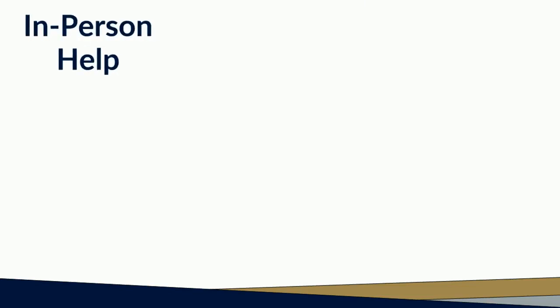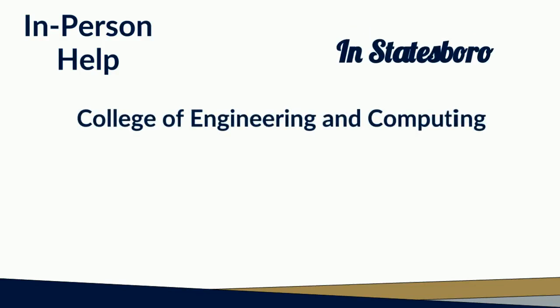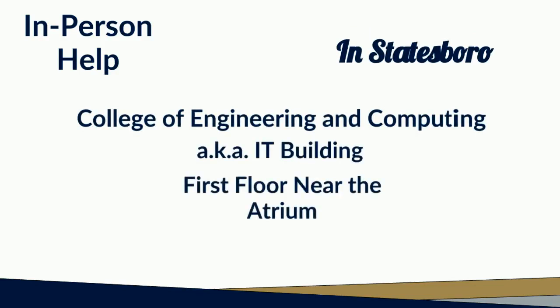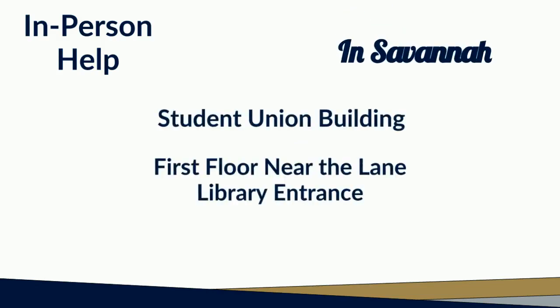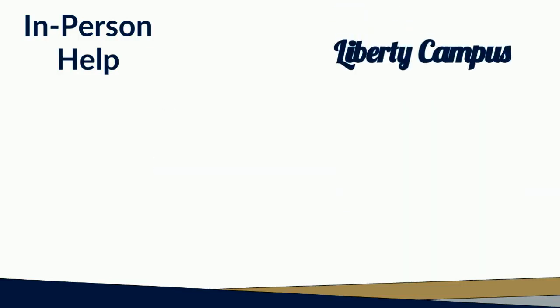We have 3 walk-up service locations, one for each campus. On the Statesboro campus, our Tech Hub location is on the first floor of the College of Engineering and Computing building, also known as the IT building, near the atrium. Our Tech Hub location on the Armstrong campus can be found in the Student Union building on the first floor. On the Liberty campus, Tech Hub is in the Liberty Center.